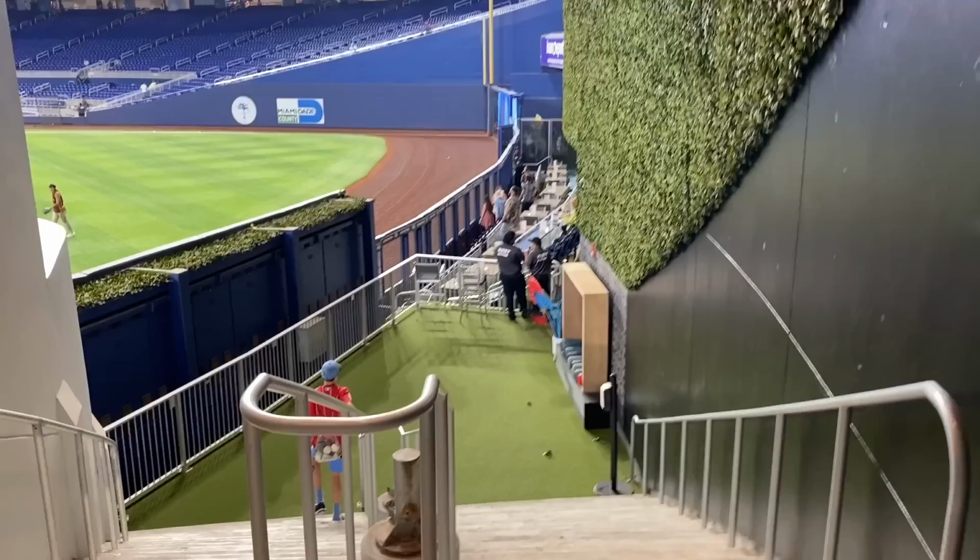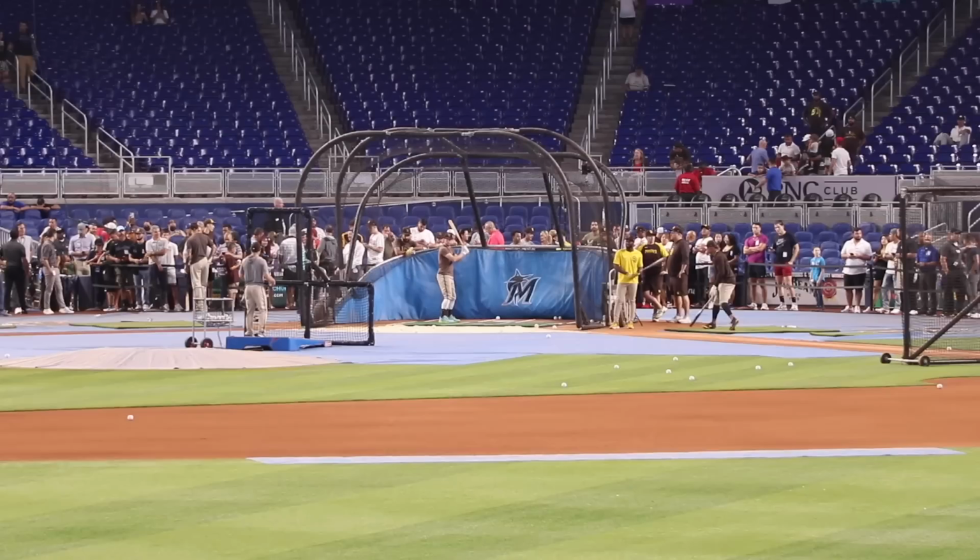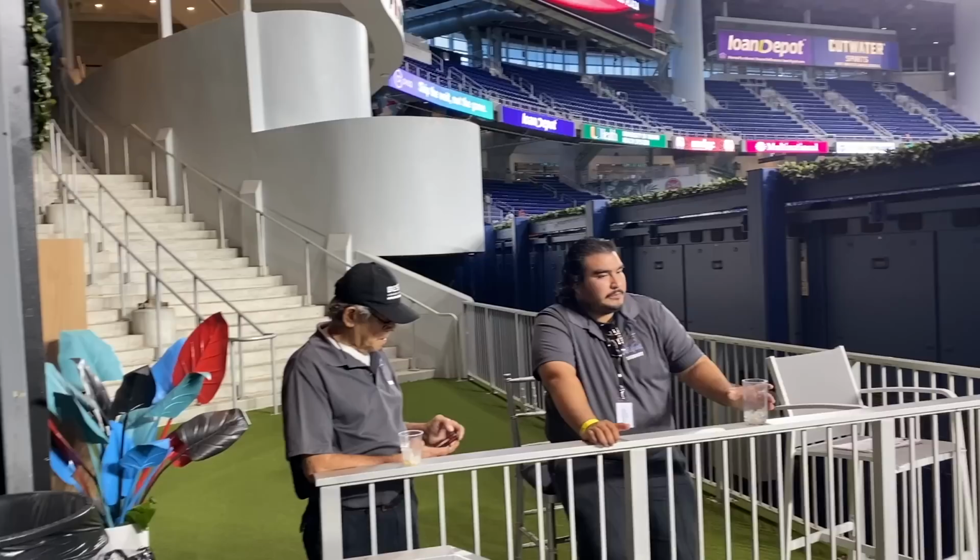I was lurking up on the stairs here for a bit because I could actually see over the outfield wall from that spot. When you are down in the club, this is what it looks like to the left, and I'm gonna give you a slow pan over to the right. It's a very weird space.